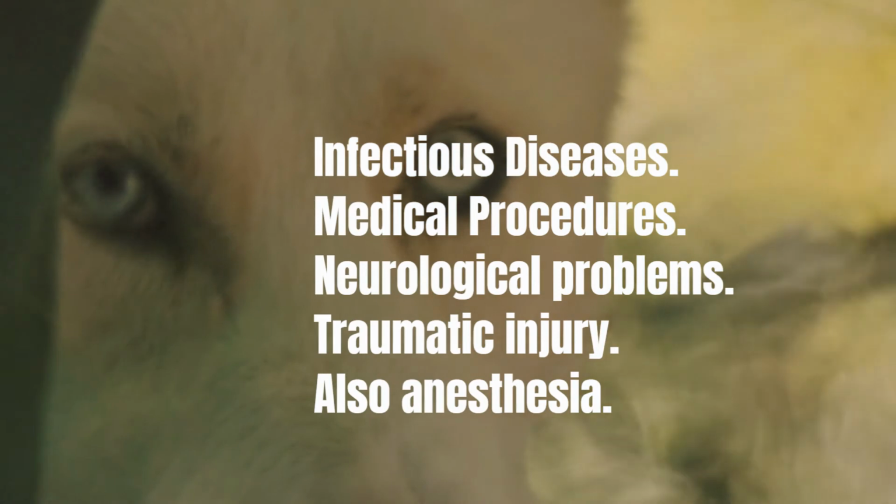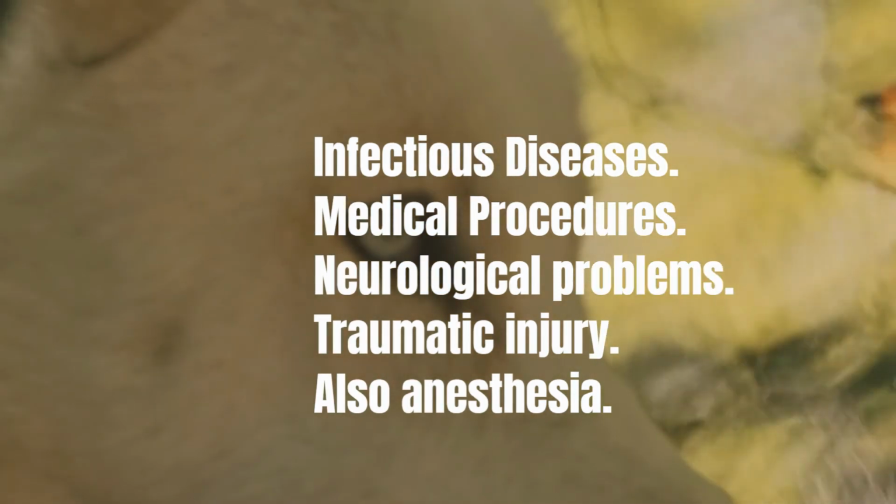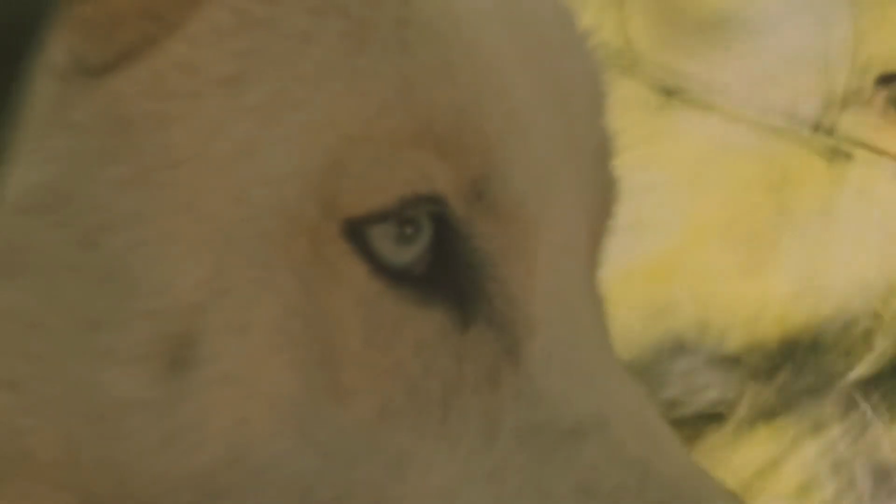Your veterinarian will determine the best treatment for your dog, depending on his diagnosis and his previous medical history.